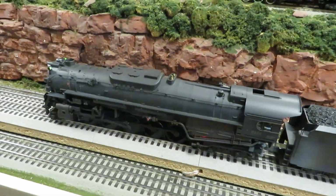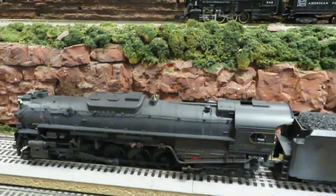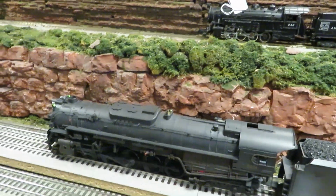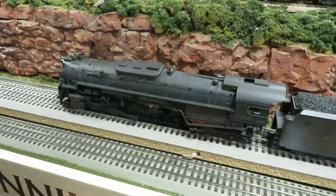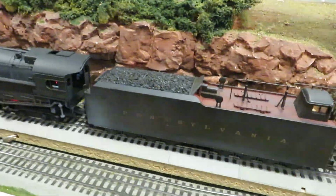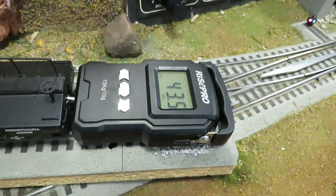42. Looks like you don't got much traction going on there. Dirty traction tires. 42.5. Yeah, I'd say traction tires. We're up to 43. Well, hit 43. The tires are warming up. 43.6. Tower, are we still clear all the way? Over.